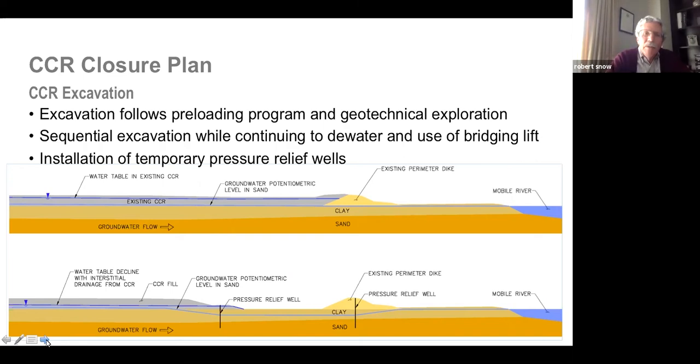As excavation follows the preloading program as discussed previously, a geotechnical exploration is planned to confirm that some of the improvements from the preloading are being seen, particularly in that shallow clay layer immediately beneath the ash material. A sequential excavation would be performed with continuing dewatering and the use of bridging lift, as we mentioned earlier.